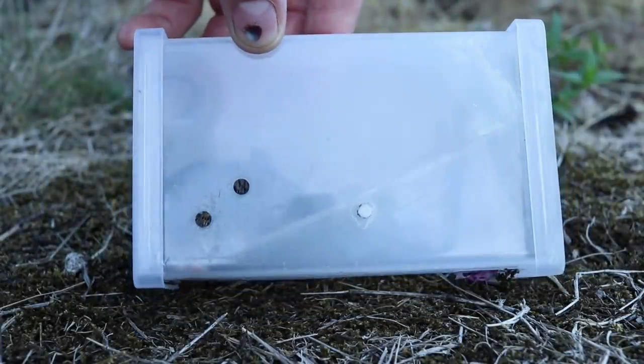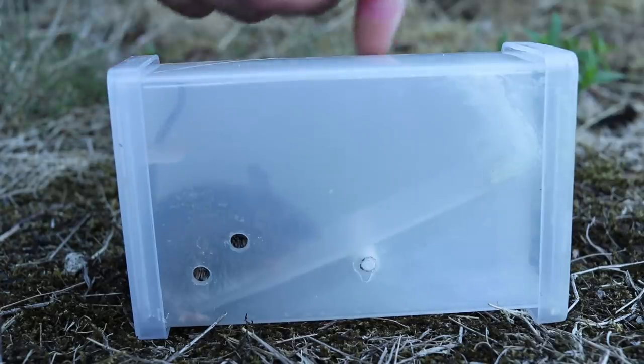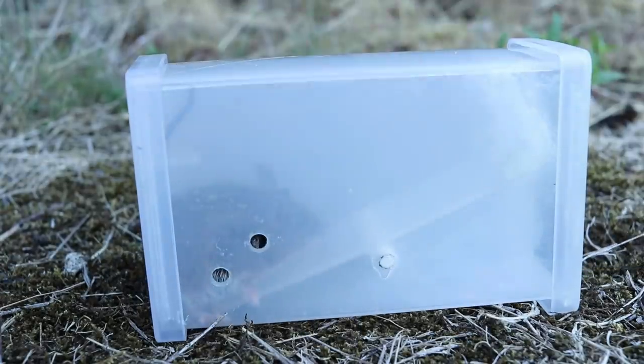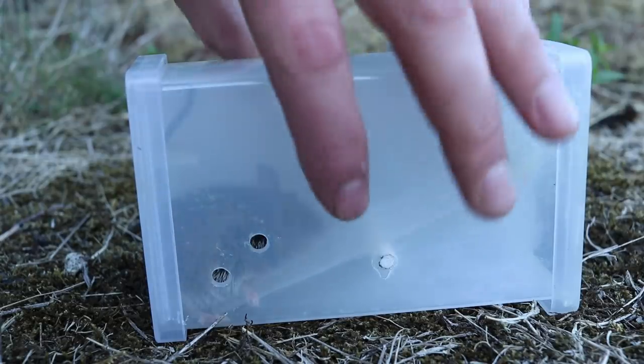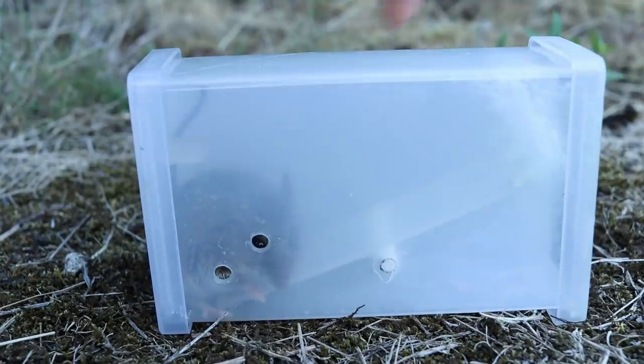Last night, I set up this TRAP-NETIC mousetrap in the barn, and it worked really well. The mouse wanted to get the bait, went in there, stepped on the teeter-totter, and got caught with those powerful magnets. Now, she's been in there all night. She doesn't seem stressed. It's not foggy. There's good ventilation. The only problem is she did try to chew through a hole here. But overall, a really good design that worked well.